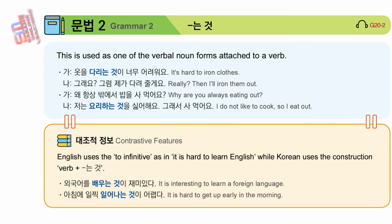Ironing clothes is hard. Really? Then I'll iron it. Don't you want a friend like that? Of course. What's difficult? Ironing. Good. Can you find the words that mean ironing in Korean?